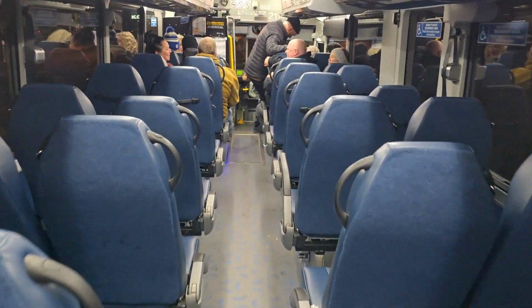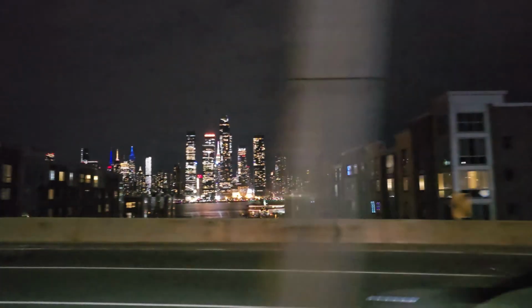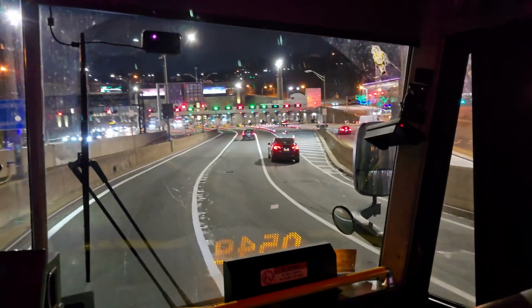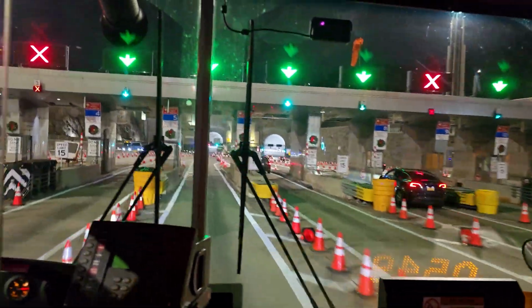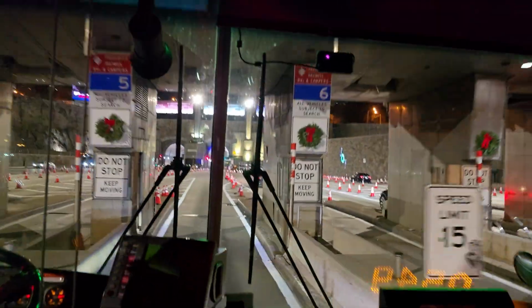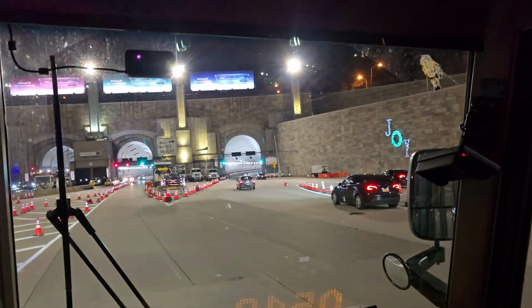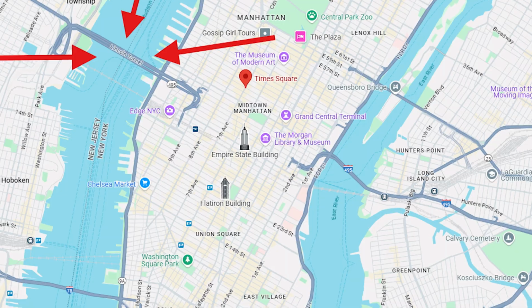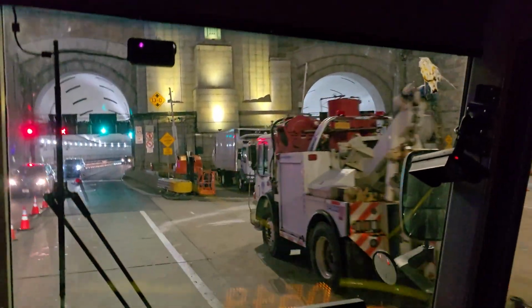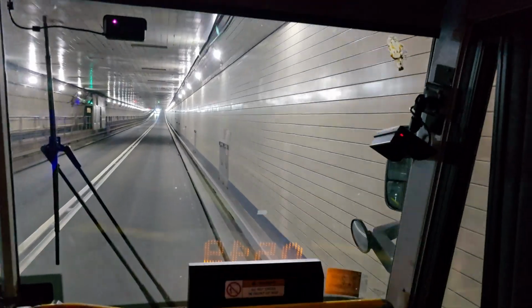Once we made it through the gridlock traffic, we arrived at our hotel just in time to catch the bus. Bus route 320 begins its route right in front of our hotel. It makes a few stops along the way before it whisks us under the Hudson River via the Lincoln Tunnel. The Lincoln Tunnel is about 1.5 miles long, and it opened way back in the 1930s. It's the busiest vehicular tunnel in the world, carrying some 120,000 vehicles each day.